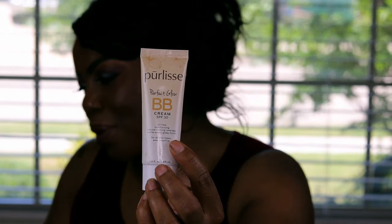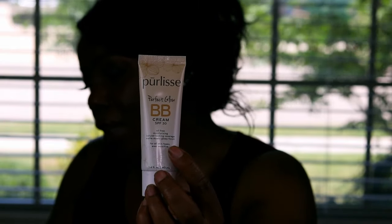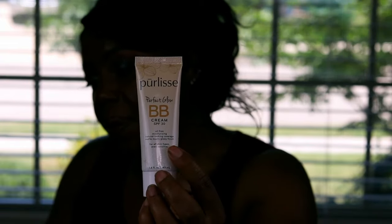Your multitasking beauty balm glides on like a tinted moisturizer, with all the age-defying coverage and sunscreen benefits of a foundation and a BB cream. Says it's $35. And what's the shade? Light medium. What the heck? Light medium?